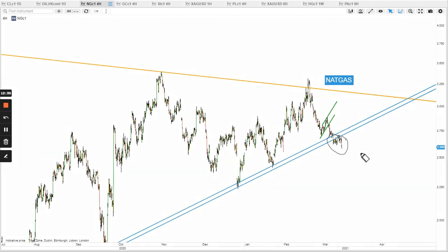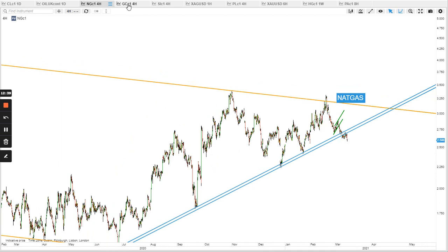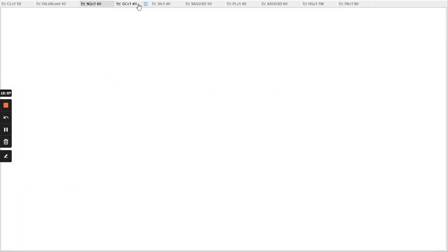Now you can see it closed the week at a new low, which is why I believe natgas is poised for more downside, probably to 215. Okay, below 2, which is like 190 or something. These spikes, I believe, are going to be erased.